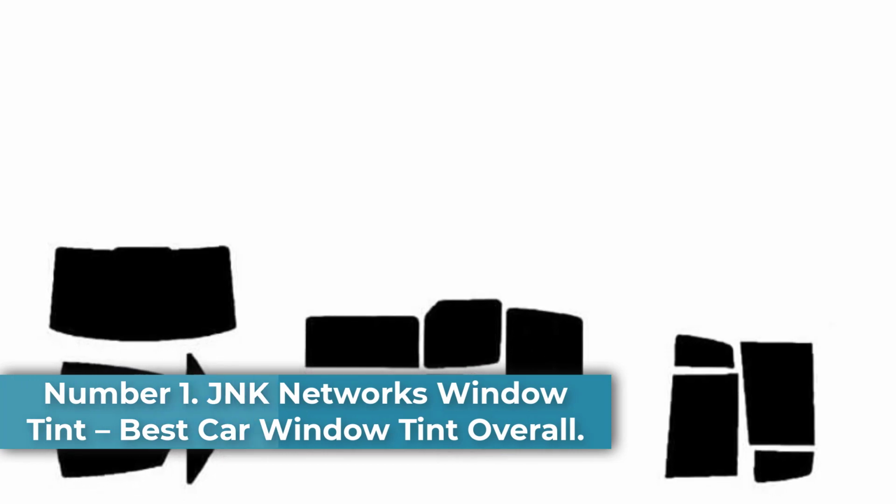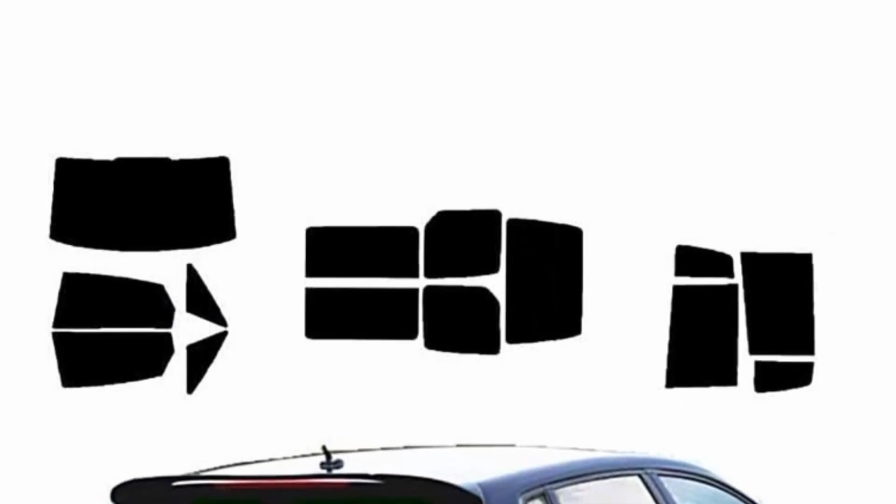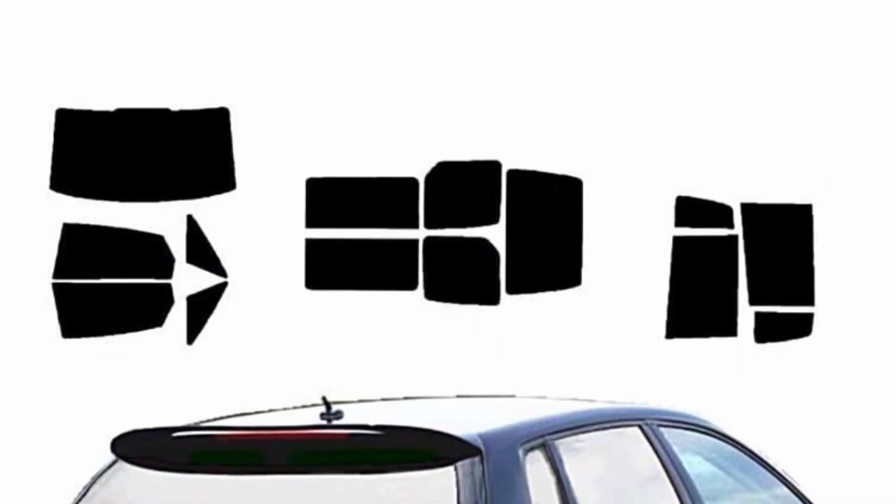Number 1. JNK Networks Window Tint. Best car window tint overall. If you're looking for the perfect combination of ease of installation, quality, and price, you're not going to find a better option than JNK Networks Window Tint.